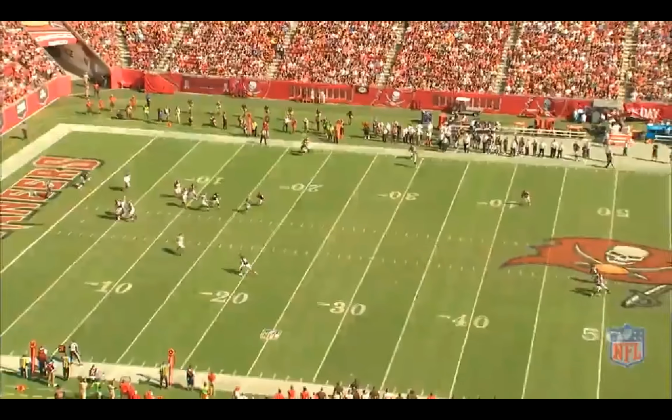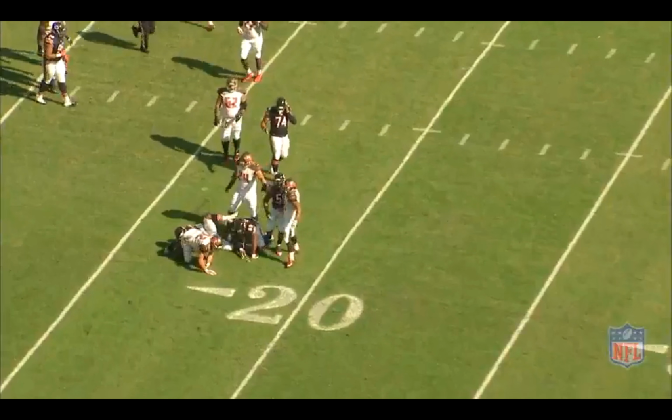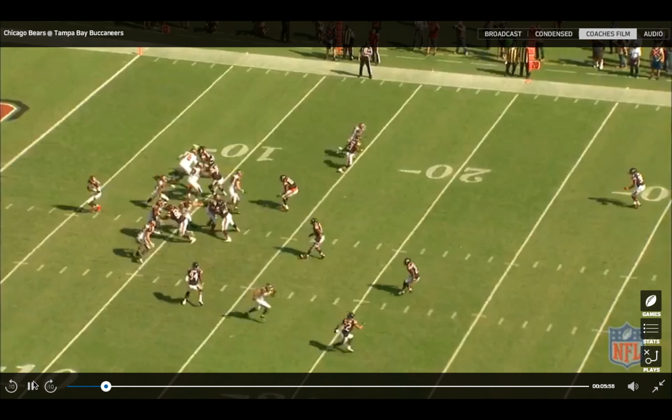And when you look at the Bears defense, I like the Bears defense because Vic Fangio plays a 3-4. So he has a ton of linebackers, whether it be Trevathan, whether it be Leonard Floyd, some linebackers.